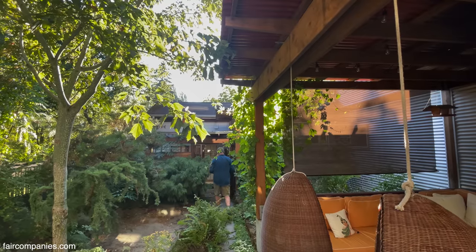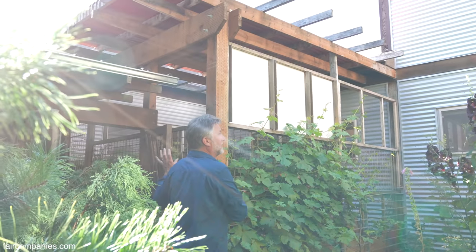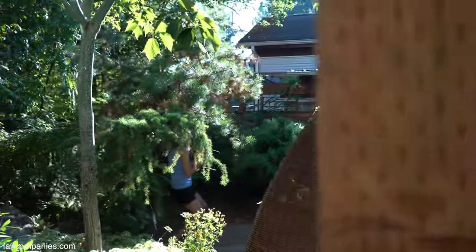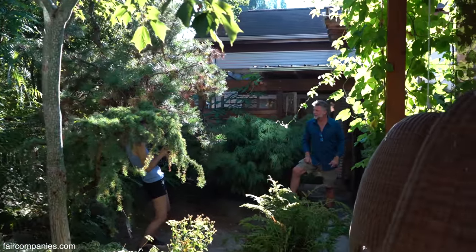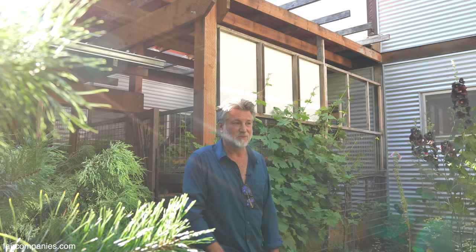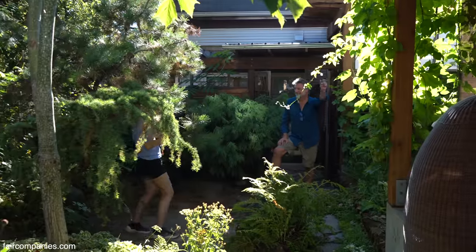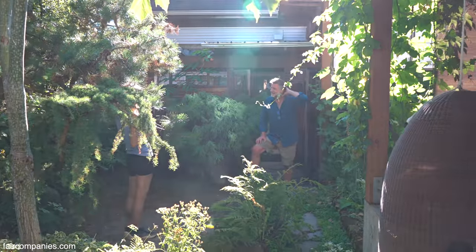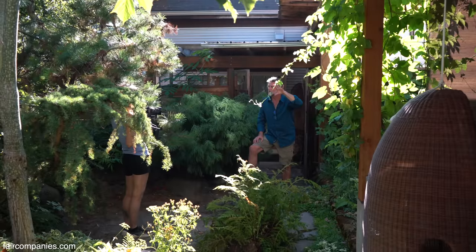Okay. And then we turned this into an Airbnb and really decided that we enjoyed so much meeting people and sharing our home with them. It's a great income. Yeah. And you're able to offer something that's urban, but at the same time, it feels very rural. It does. There's a lot of privacy screening.